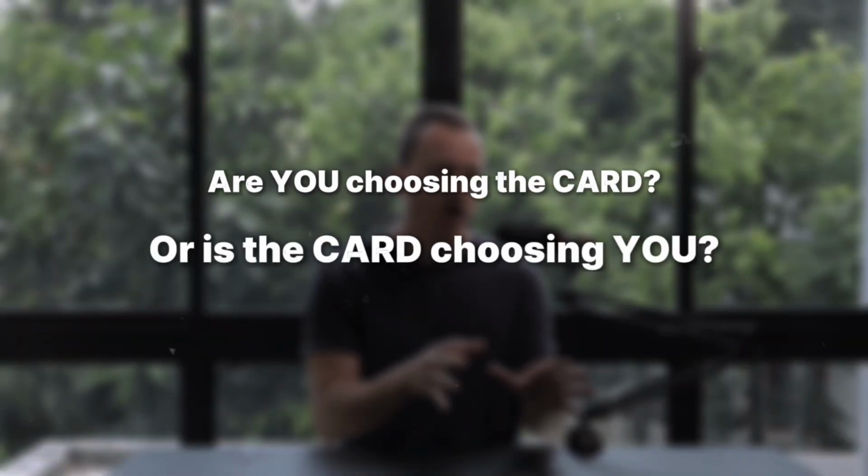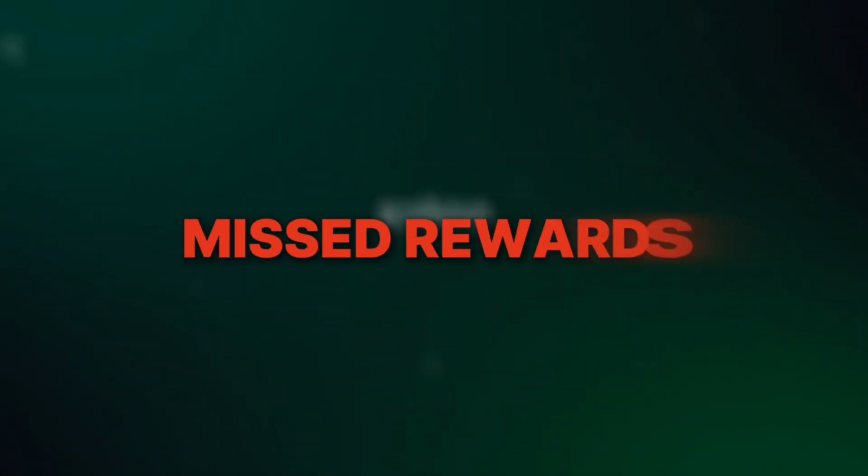Before you sign up for that beginner-friendly credit card, ask yourself this: are you choosing the card, or is the card choosing you? Because banks love when you fall for flashy bonuses and no-fee offers, but those very same cards often cost beginners hundreds or even thousands of dollars in missed rewards and hidden fees.